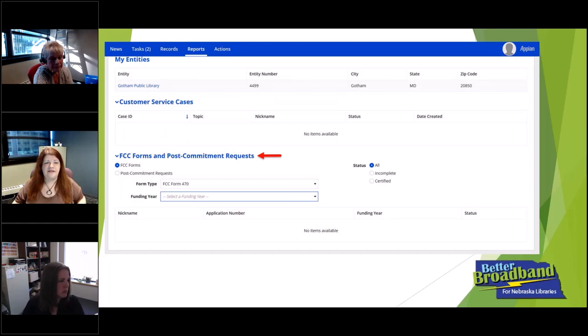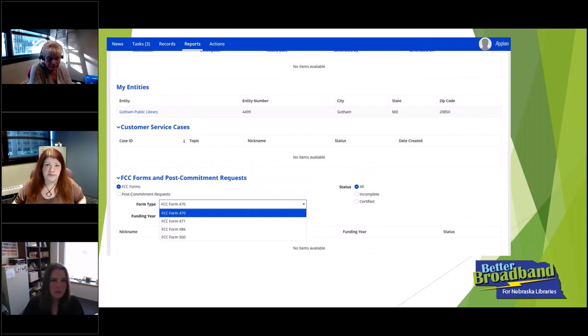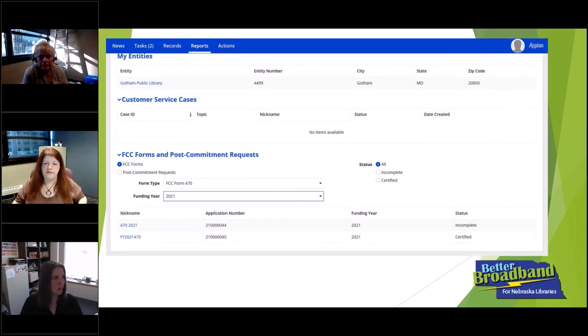Right below that is a search for FCC forms and post-commitment requests. This is where you can look up any E-rate forms that you have submitted. I always have people asking, well, I don't know what we did last year. Can you tell us what we did, or what should I put on this year? So I'm just doing the same thing. All of your previous forms are here, going back to 2016. That's when we first started using EPC. But you can look it up by the form number and the year, and then you'll get some results down there of what's in the system.